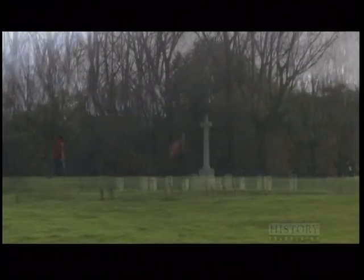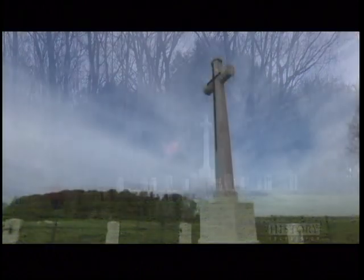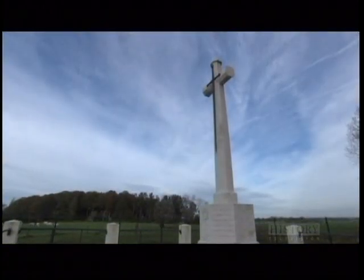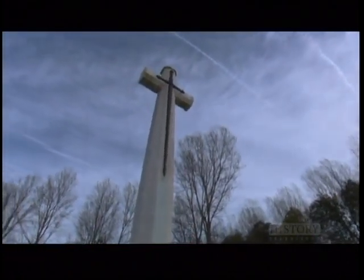Hundreds of men died in the tunnels. Some are still there. This memorial here is marking, immediately within this area where we are now, 13 men who were killed underground. 90 years later, the men still lie where they died, entombed in their tunnels.